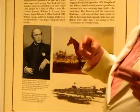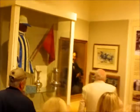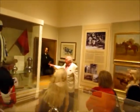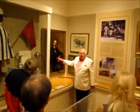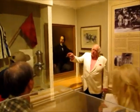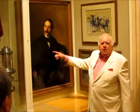He was one of the proprietors of Morris Park. The Belmont Stakes was first run at Morris and then at Jerome, before it was later moved to Belmont Park. And this Belmont Park is named after his son, August Belmont II. He built Belmont Park in 1905, so Belmont Park is named after him. Belmont Stakes is named after his dad. This is the first owner of Man of War.